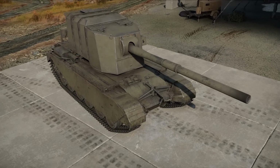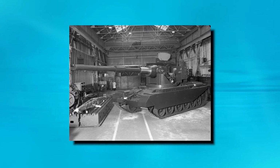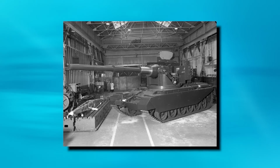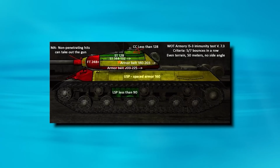But the real question is, could the FV4005 kill the IS-3, the very tank that it was designed to counter? And to answer that question, let's look at the penetration data for the L4 cannon, where we see that its Hesh round could penetrate 11.3 inches of armor at all ranges. Given the IS-3's maximum armor thickness of 9.8 inches on the turret and 6.2 inches on the hull, well, yes it could, rather easily. But that sparks another question.